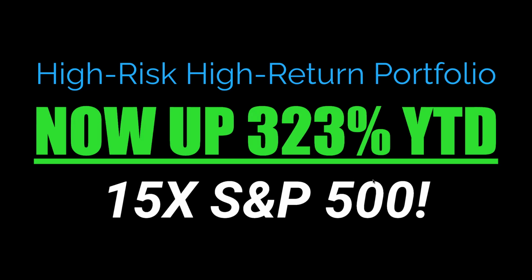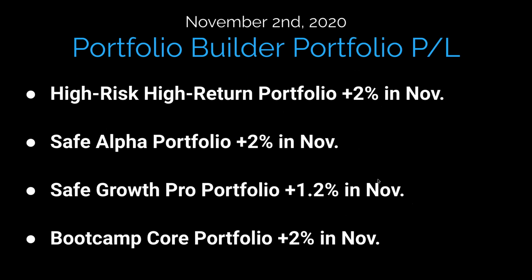Welcome all, and let's go ahead and hop into today's content, a breakdown of the 4 strategies we offer. We've got the high risk, high return portfolio currently up 2% in November. This is a creation of my own, just putting the pedal to the metal with the most aggressive strategy we can possibly put together. That's not trading meme stocks or anything silly like that. Still looking at critical assets that have sustainable growth underneath them.